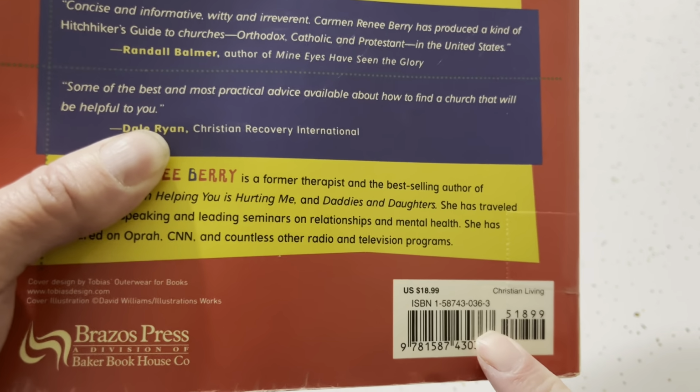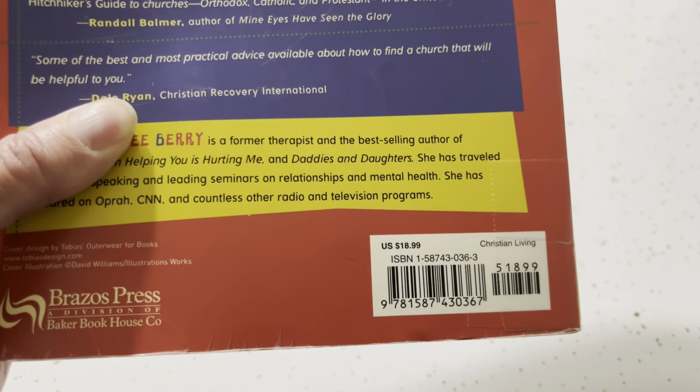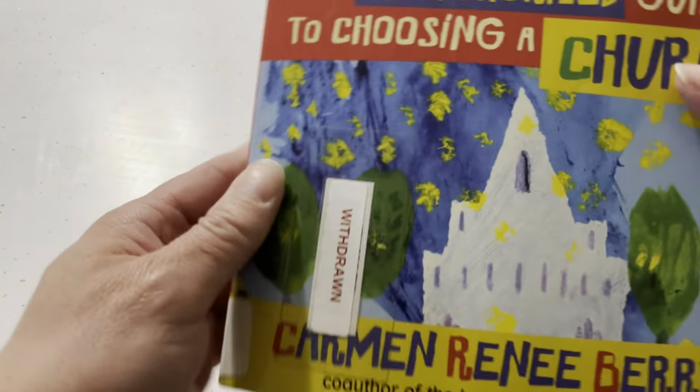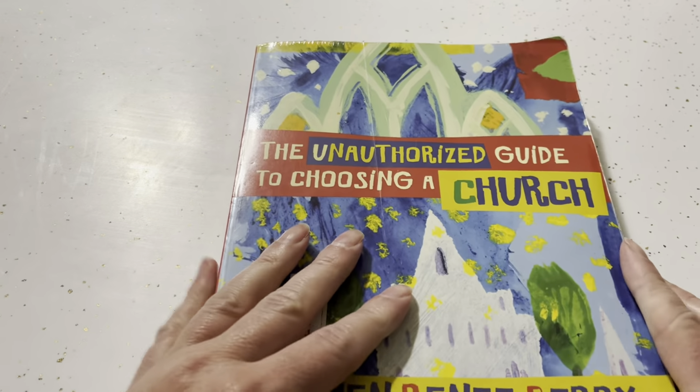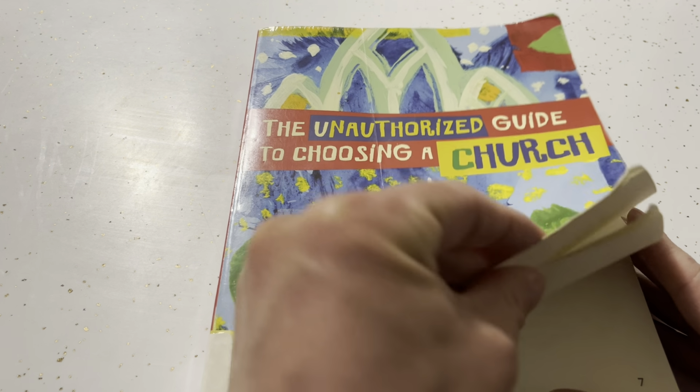I ordered this one off of Amazon, or wait, did I order this one? No, I bought this one at the library book sale. I'm sorry. But I'm sure you can find it on Amazon. There might even be a Kindle of it by now.